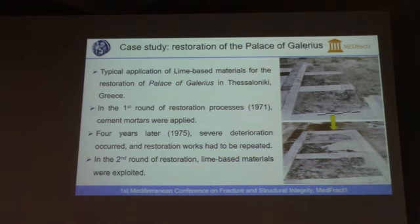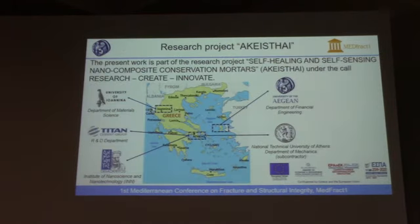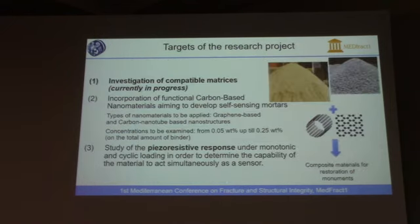the subject my research team dealt with, and actually this project is part of a much bigger one, a research project with partners from different cities of Greece. So, the targets of our research project are, first of all, to investigate the application of compatible matrices, and this is currently in progress. Secondly, we want to incorporate functional carbon-based nanomaterials aiming to develop self-sensitive mortars. And our final goal is to study the piezoresistive response of those composite materials so that we can see whether the material can act simultaneously as a sensor.